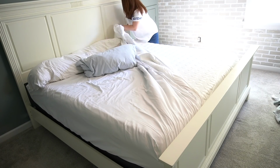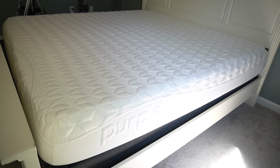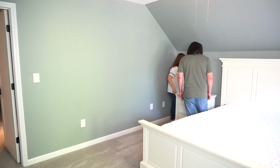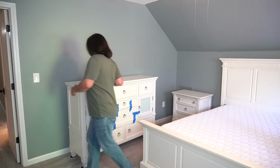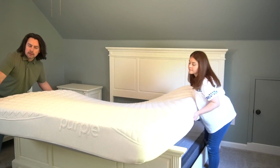It was time to put in our new purple mattress, but first it was time to undress our old mattress. And here's the proof. We still had our purple mattress on our bed. Now we needed to put some furniture back into our room because our hallway was littered with furniture and we couldn't bring the mattress in. So we went ahead and brought some pieces and then removed the current mattress in preparation for the new one.